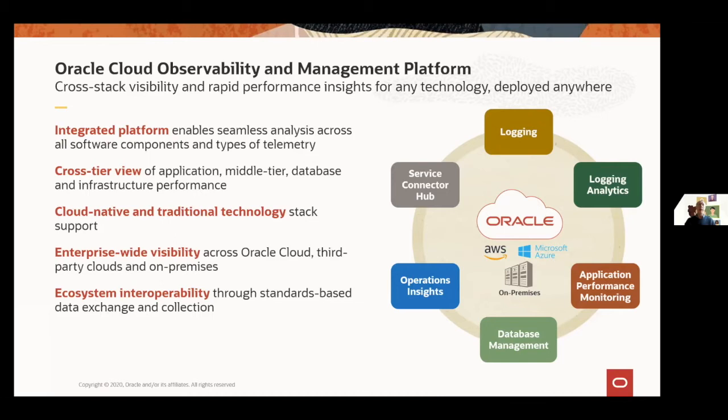I also have application performance monitoring that gives me that end user view of what performance looks like right out to their browser or their mobile device, but all the way down through the application stack and into the database tier as well. I have a database management tool that gives me a view of what my database performance looks like, and the ability to do performance diagnostics and some tuning to improve that performance.